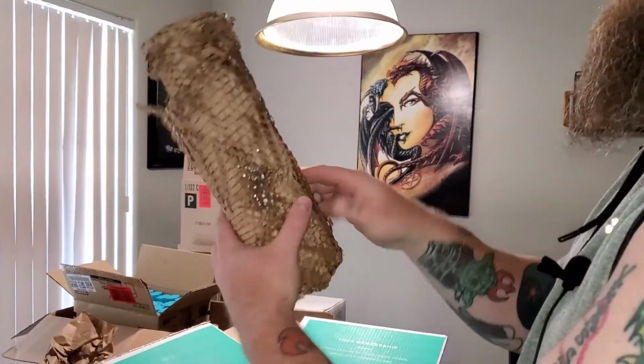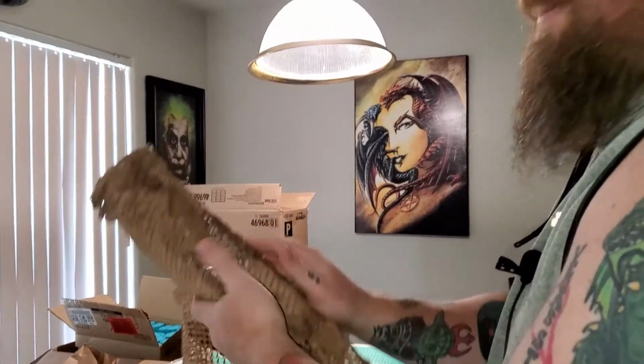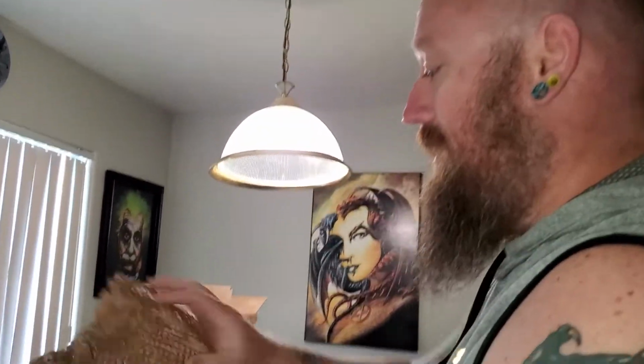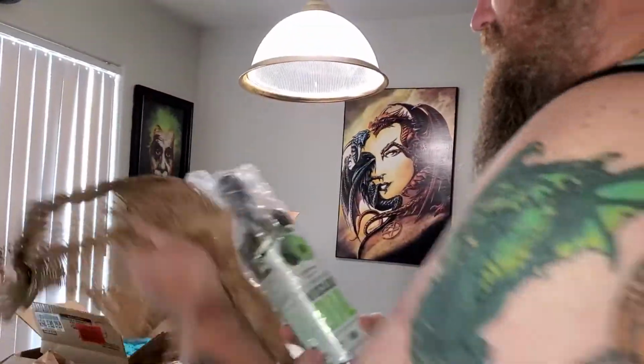Ooh, that looks fancy. This almost looks like a camo netting for anybody that was in our armed services. Thank you for your service. When I was stationed out in Germany, we used to use stuff that looked like this all the time.